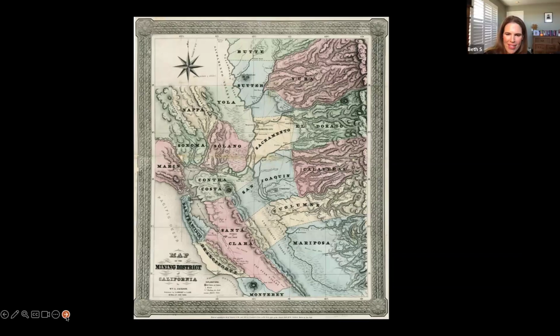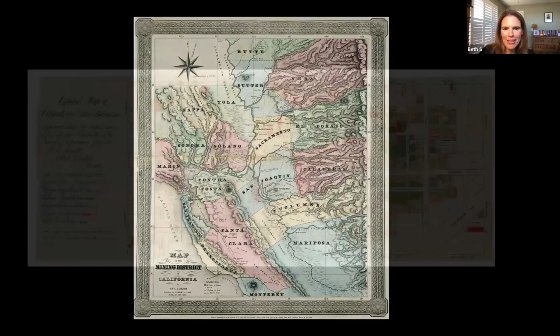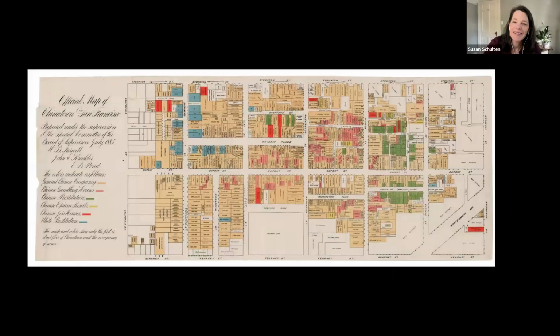And also, am I seeing the San Andreas Fault here, right along Santa Clara and Mariposa, Tuolumne, San Joaquin? That's a great observation. I missed that. Good eye. Yeah, this is earthquake country. That's the San Andreas. That's trouble right there. All right, so this is one of the most interesting.